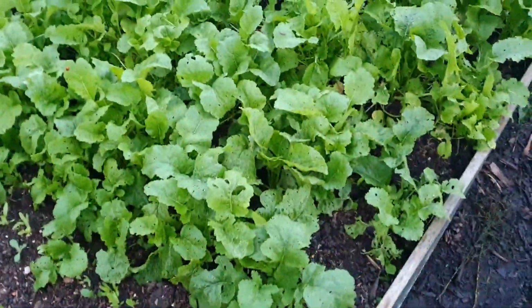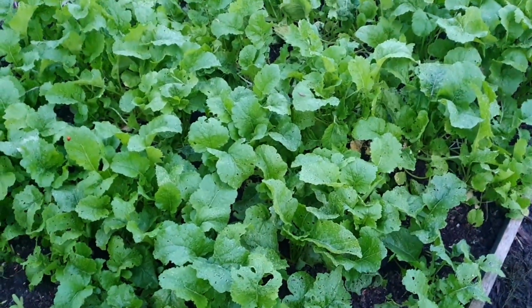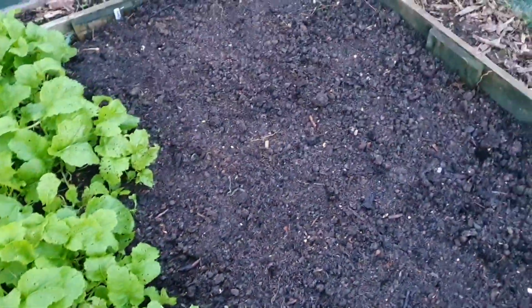and here I've got turnip purple top Milan. I've thinned them out. Incredible, they don't look like they've been thinned out at all. So I'm going to have to go back in once more, just bite the bullet, get on with it.